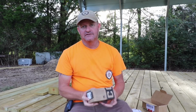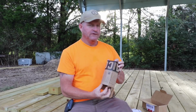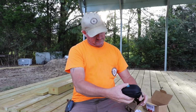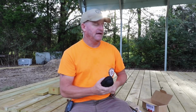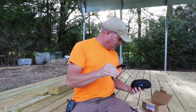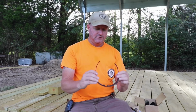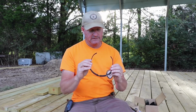I went to a glass lens this time instead of a plastic lens, and went to a different shade of lens too. These are the green mirrors right here. Let's see. These are black fins. That's what I thought they were. These are black fins, so that's what I swapped to. So it did cost me a little bit of money to go to the glass lenses, but still very much worth it. I like the Costas stuff.